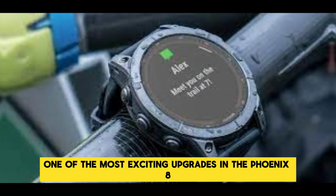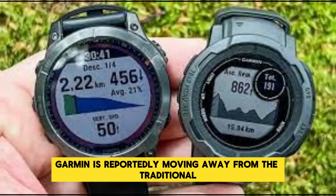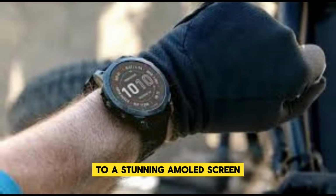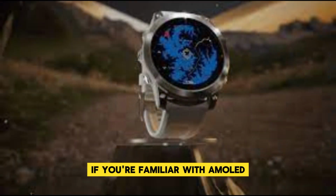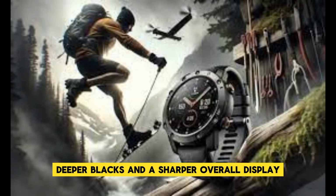One of the most exciting upgrades in the Fenix 8 is its display. Garmin is reportedly moving away from the traditional MIP, memory in pixel display, to a stunning AMOLED screen. If you're familiar with AMOLED, you know that this means richer colors, deeper blacks, and a sharper overall display.